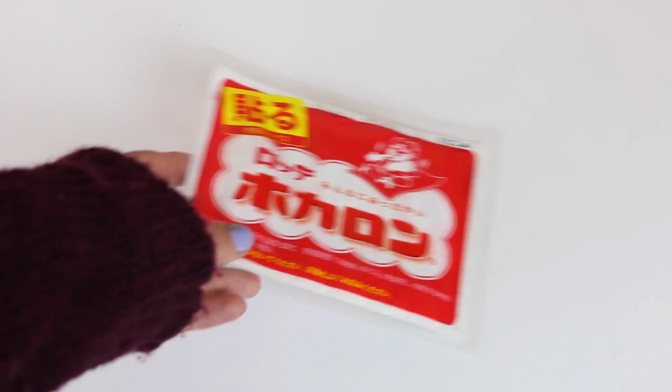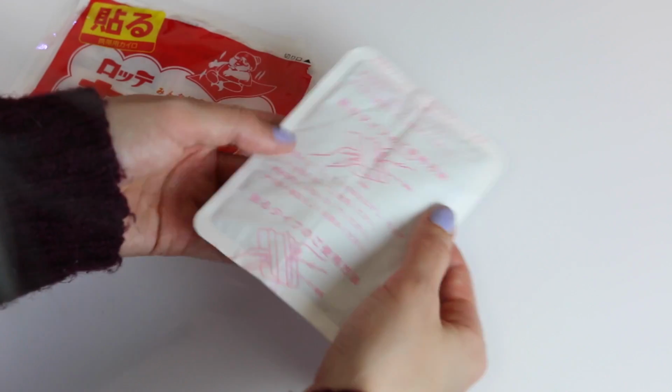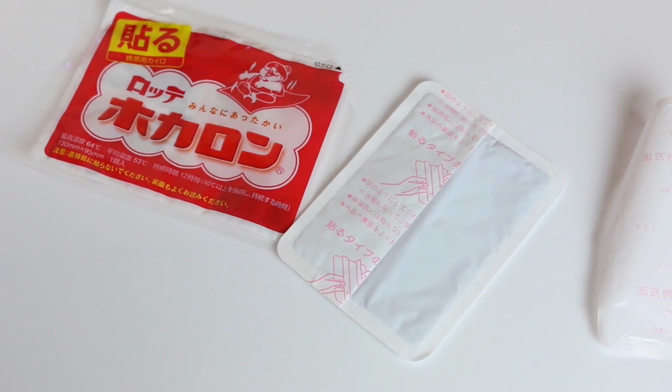These ones I haven't really used much this winter in Tokyo because, hey, global warming, it's not so cold. But in case you're going to be in a colder part of Japan, you might need some of these. Kairo. Kairo is like a little hot packet that you can put in your pockets, or you can stick on your clothes, and these are just really, really great, especially if you're going to be somewhere that doesn't have heating.